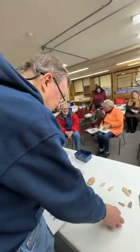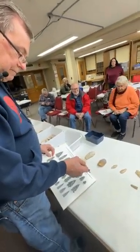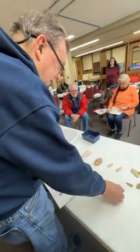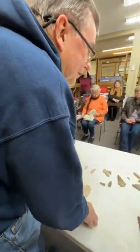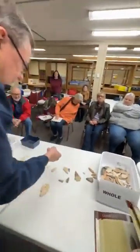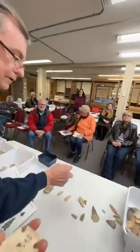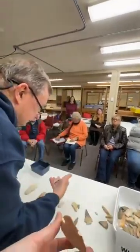In some ways it looks like a Snyder's point, but the notches are narrower. And the Adena is usually stemmed. Yeah, Adena would be. I don't know if we've got one. Could you hold it up in our direction so we can see? Yeah. But more of the contracting stems like that would be more like for an Adena or even something like that.